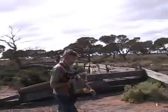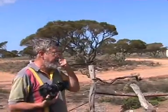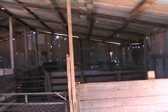Behind the fence. Got me behind the fence where I belong. Well, I'm the sheep. You must be the overseer. I must be. Yeah, this is the shed. Right, well. Sliding door on it. We'll go in and have a look, eh? Yep. Very good. The old shearing shed.